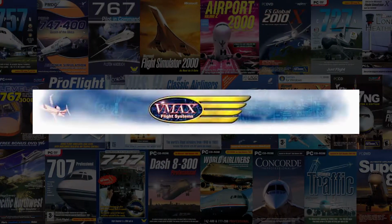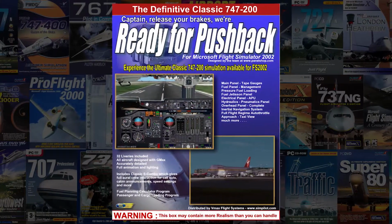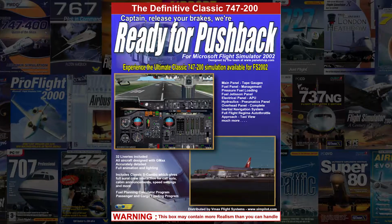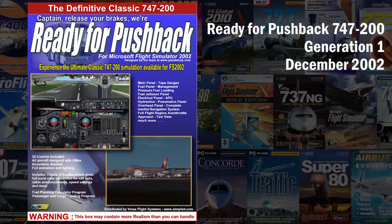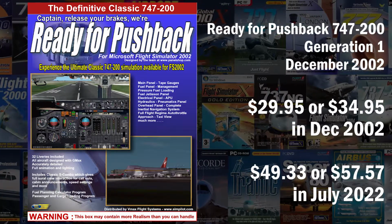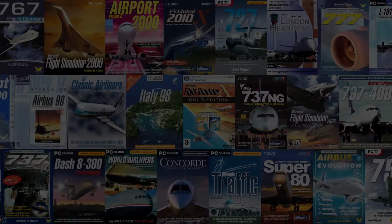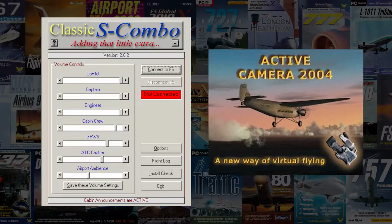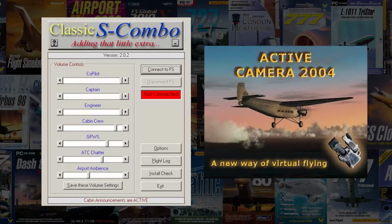AETI would rebrand into VMAX Simulations in March of 2001 and release the new version of their 747 as the VMAX Ready for Pushback, or RFP 747, the following year in December of 2002 for Flight Simulator 2002, at a price of $29.95 US for the download version and $34.95 for the CD version. The CD version came with a copy of Classic S Combo, more on that later, as well as Active Camera, a camera extension for Flight Simulator 2002 and later FS 2004.